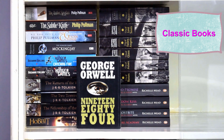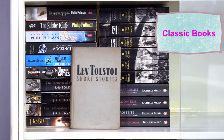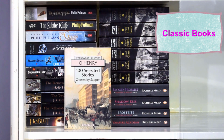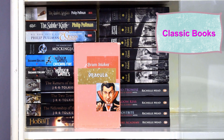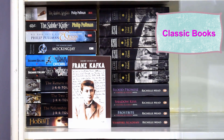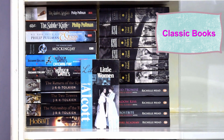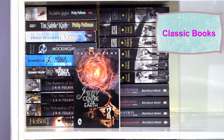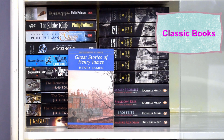1984 by George Orwell, Cranford by Elizabeth Gaskell, Lev Tolstoy or Leo Tolstoy's short stories, World Selected Great Short Stories by Jaico Publishers, 100 Selected Stories by O. Henry, Dracula by Bram Stoker, Tess of the D'Urbervilles by Thomas Hardy, Short Stories by Franz Kafka, Little Women by Louisa May Alcott, The Mill on the Floss by George Eliot, Journey to the Center of the Earth by Jules Verne, Ghost Stories of Henry James.